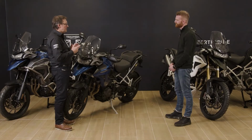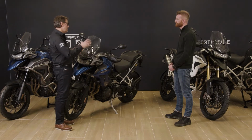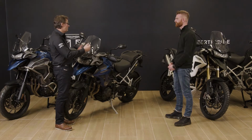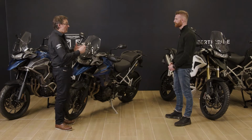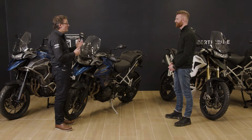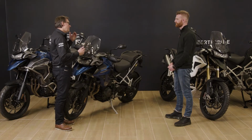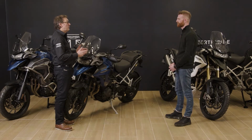The T-plane crank, as I said, allows you to have an engine that's got the character of a twin at low RPM, and you're encouraged to use that torque. It's a really lovely feel when you're riding it, but it's smooth and powerful at the top end. So again, we've got a much more powerful engine now, and it's smooth and delivers both that off-road control and character along with the smoothness and refinement you'd expect from a touring bike.